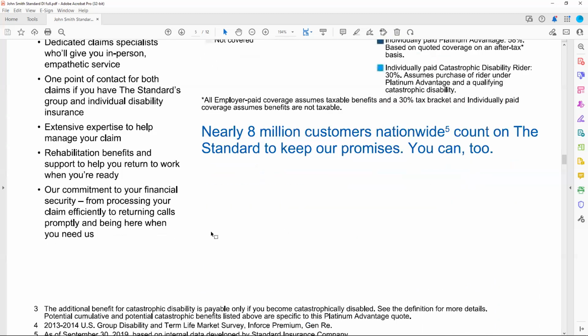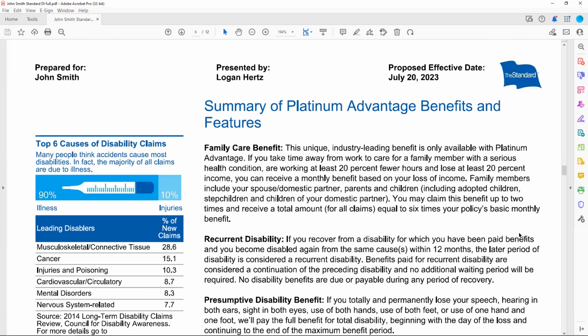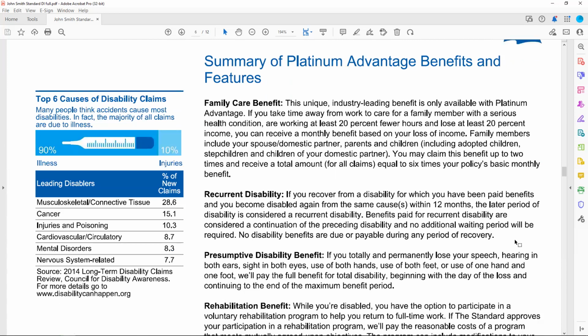There was something else I want to check because I believe you can keep this policy in force all the way to age 75. Okay, and this is showing you some of the included benefits, right? So we mentioned the family care benefit that's unique to the standard. I think that's important to highlight.